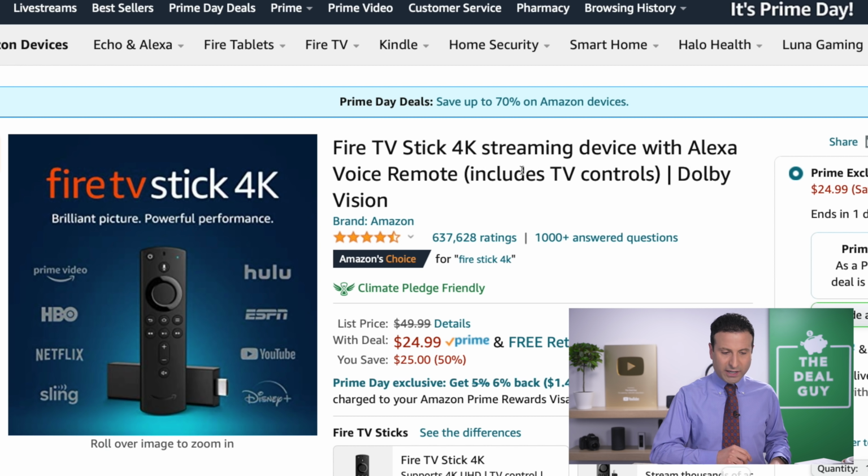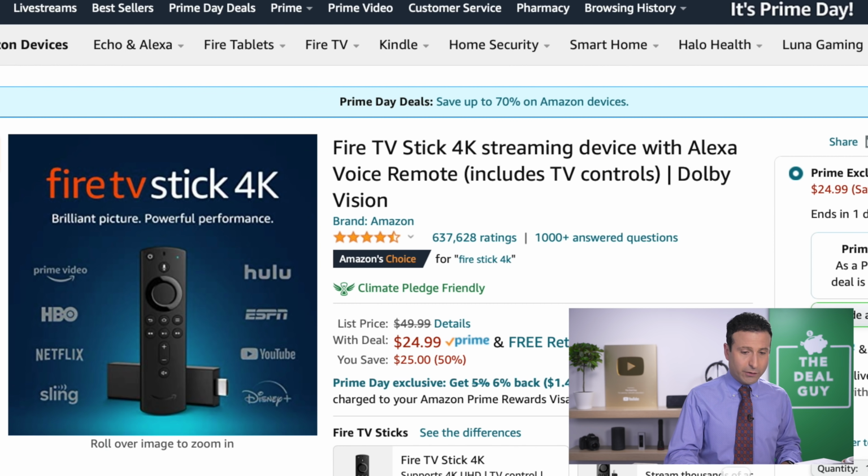The Fire TV Stick 4K, $24.99, a full 50% off. And again, this is the Amazon Alexa voice service streaming system that does have the voice remote. So that's beautiful, 4K compliant.